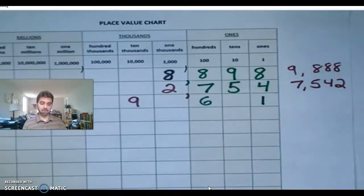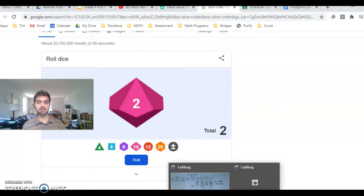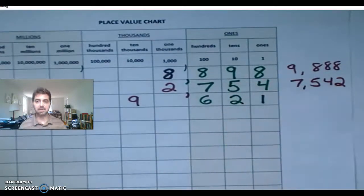Unless we got like a 0, but I don't know if there's a 0 on that dice though. Anyways, let's keep going. We've got 2 more rolls to make. And roll. 2. Okay, so I'm going to put my 2 here. Oops, wrong color. Put my 2 here.